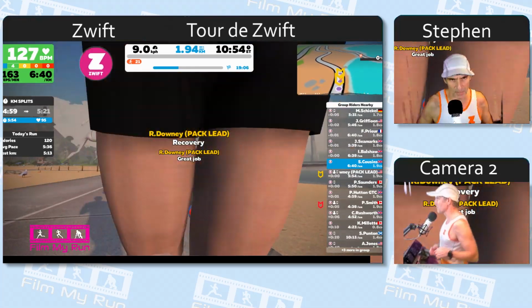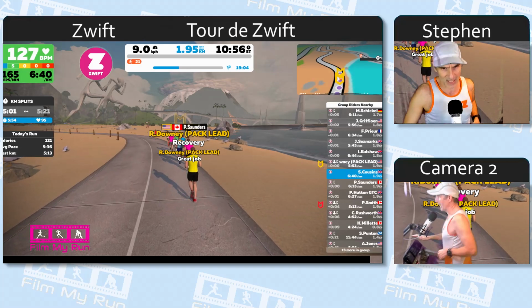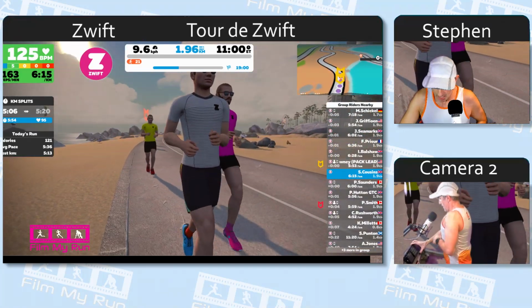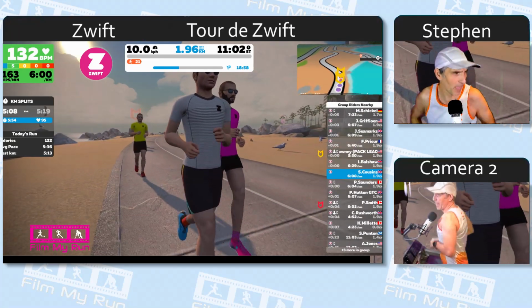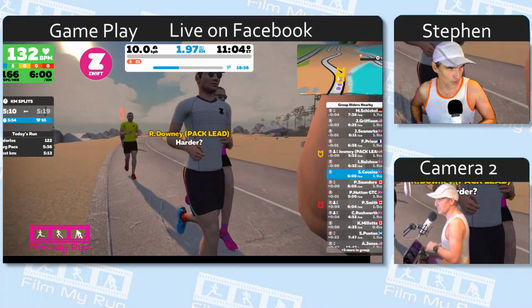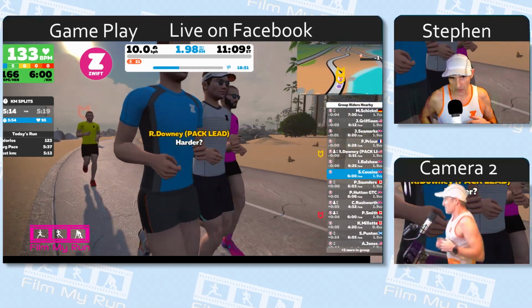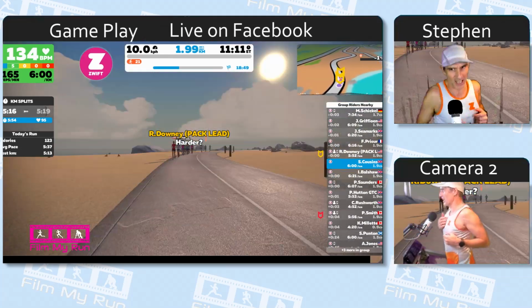Let Ryan come past me. There's Ryan's one in the orange headband. So back up to 10 kilometers an hour. Jonathan Cost says the faster runners clearly aren't listening. So Ryan's suggesting, do we go even harder?